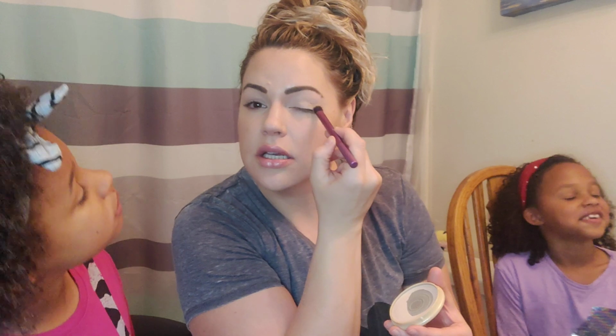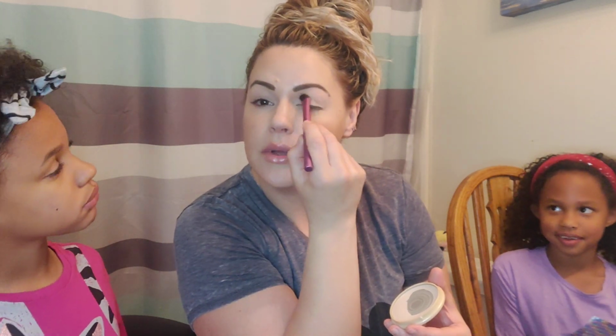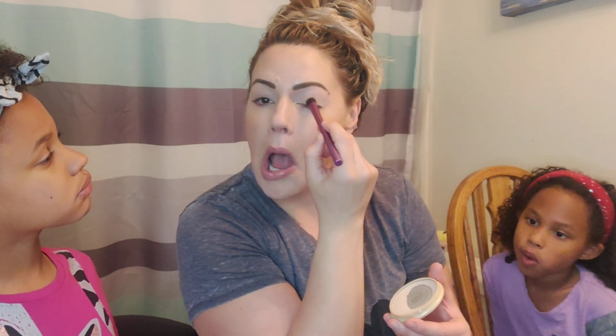So I just get in the powder and I literally just set everywhere that I put the primer. A lot of people don't like to set it because it makes the colors they're going to use pop. But for me, I don't usually do bright colored eyeshadow, and that's fine. A lot of people do, and that's great. But if you're not doing bright looks, it's good to set it. If you want to do bright looks and you don't set it, those brighter colors will pop straight on the primer. So just so you know, but I like to set mine so we can blend better.